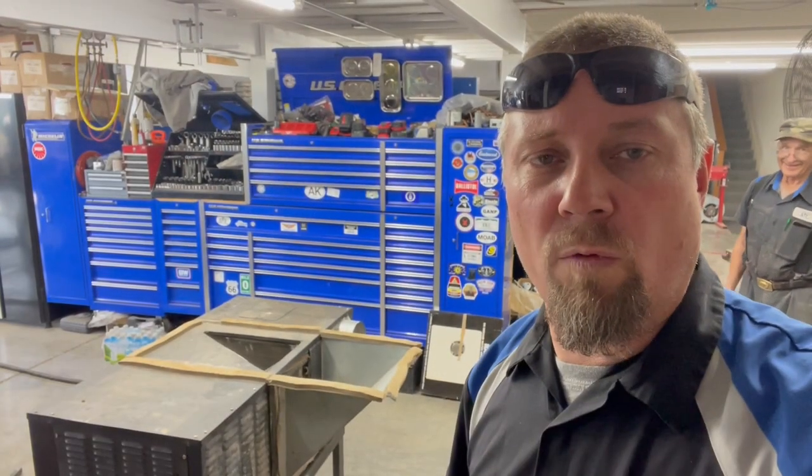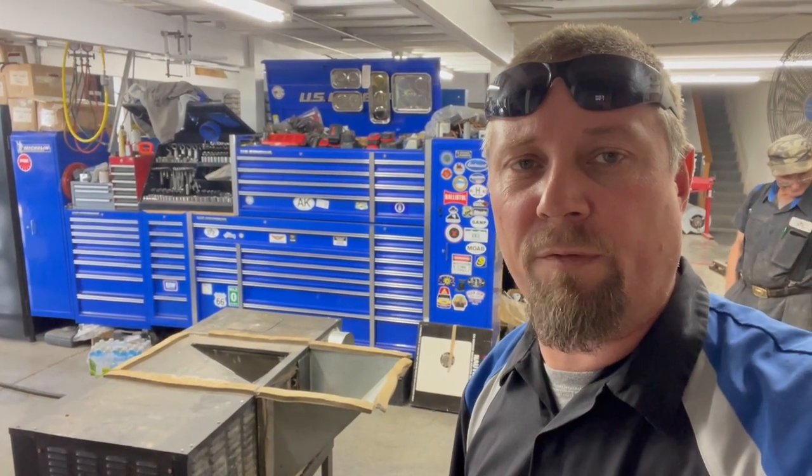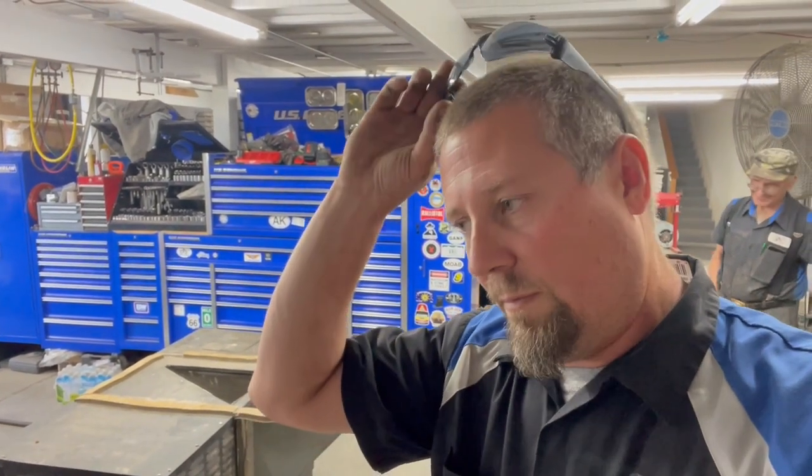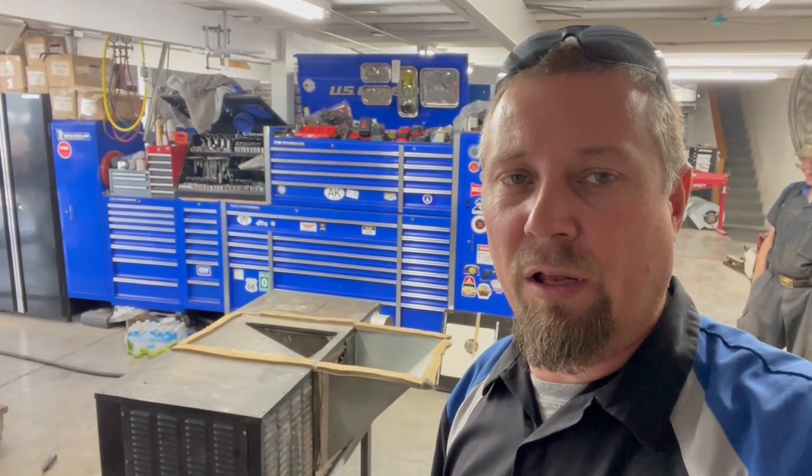Okay, so this one here, George from G&L Service and I have been working on this. We did put a different cap tube in it. They didn't have the exact size cap tube. It was going to take a while to get it in. So we used what they had. It was supposed to be within the ballpark of what this needed. It obviously is not right. Our suction pressure is still a little bit low. We're still at about 30. We need to be at 60.